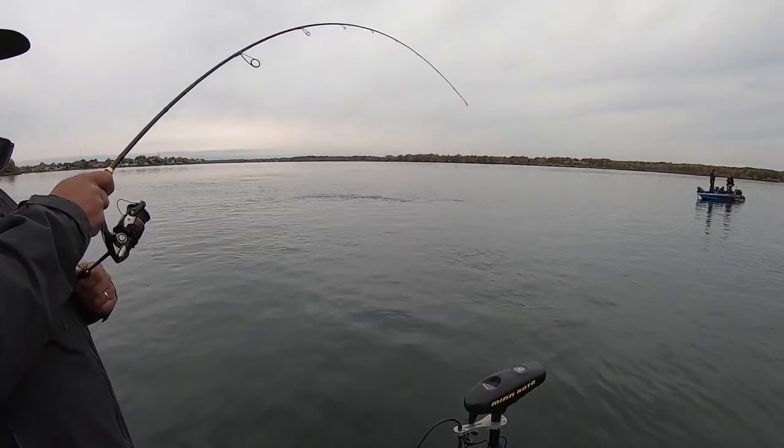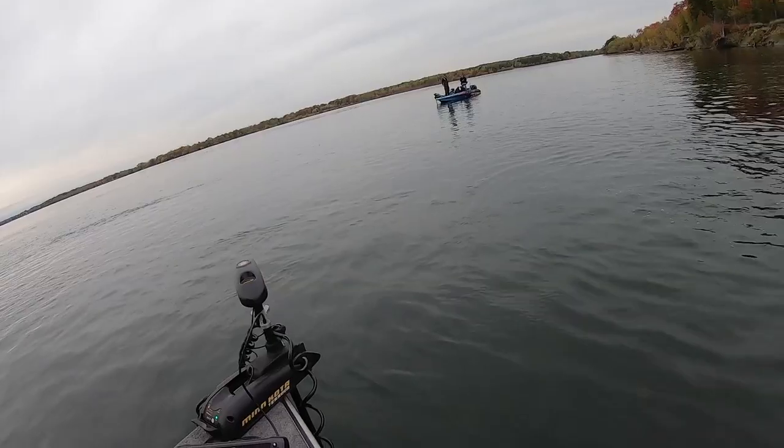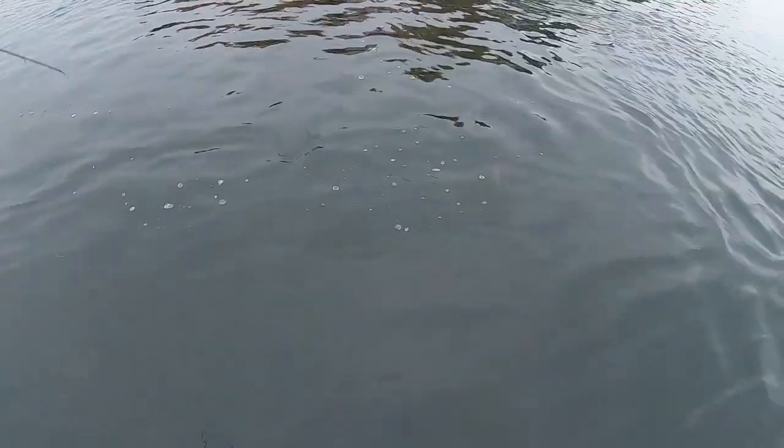That's a giant. Look at this. He's just a bigger one yet. Giant. He didn't catch one in the second cast, but he got a monster on the third cast. Look at that guy. Oh, my heavens. Big old smallmouth.